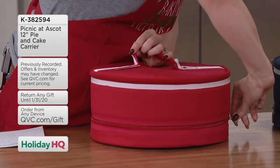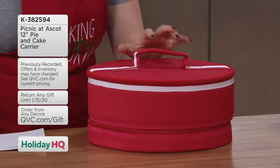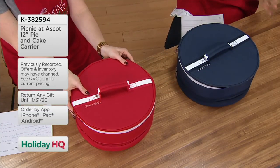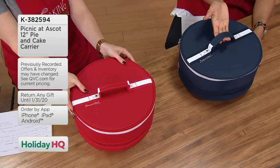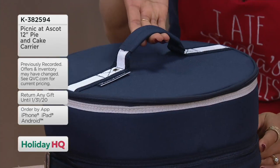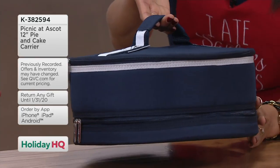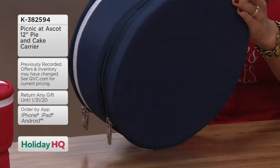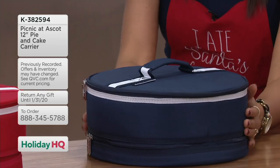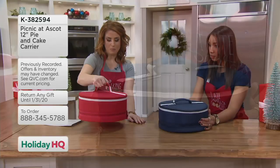So we have two color choices. We have that beautiful red, and they all have the white trim. So maybe for 4th of July, maybe Memorial Day, maybe you're getting the navy for when you're out at the beach or you're going to someone's beach house. You could use this in the summer, but it's all year round, not just for holiday season. But you're just choosing color choices, same sizes. Same sizes, 12 inches in diameter for each one. Great brand, and it just takes you everywhere you need to go.